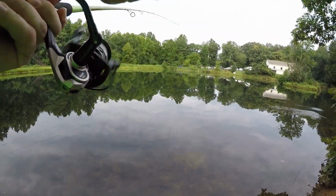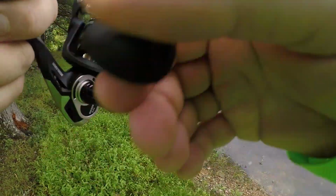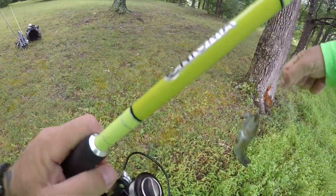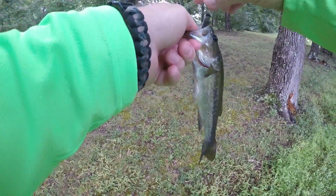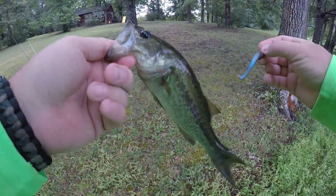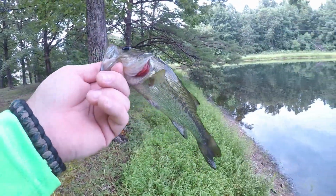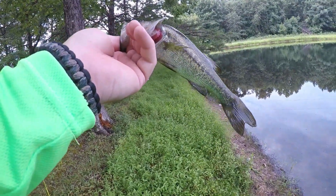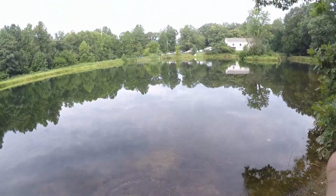Oh, there's one. I'm gonna get my GoPro running. Well, we got one for the day. Slim swim bass. We'll take him. Not a bad little bass. Alright, he's kind of dark, but yep, we'll take him. See you, bud. There he goes, back in the water.